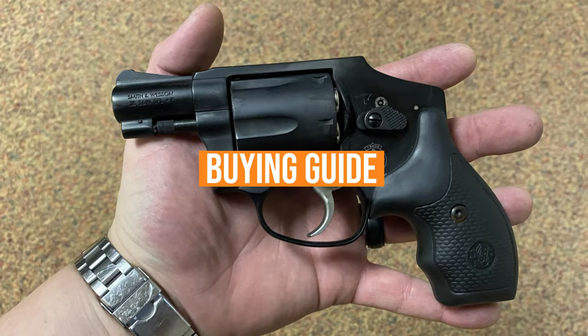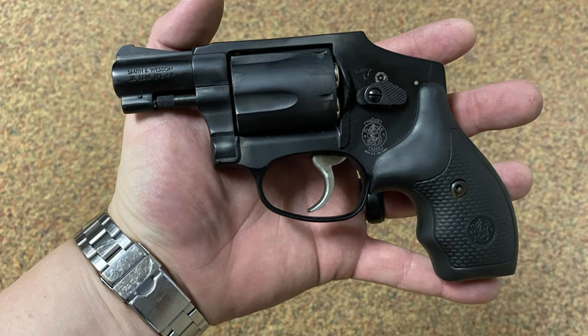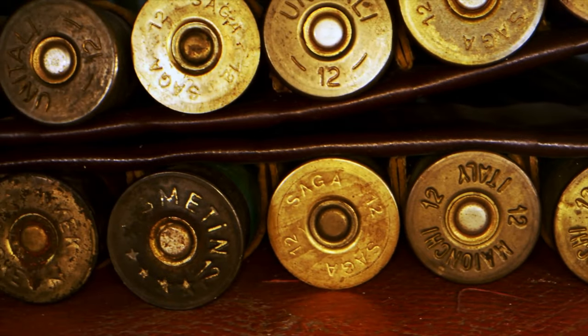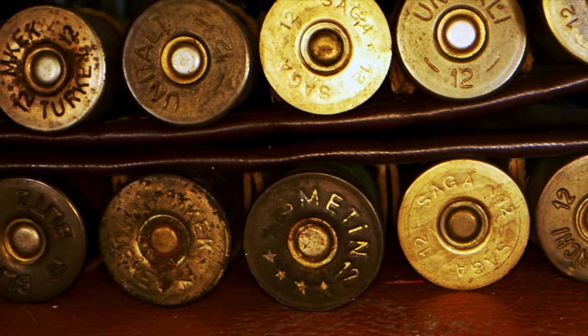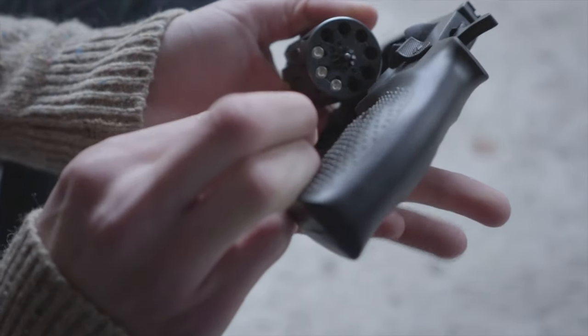So let's talk buying guide. What should you keep in mind when considering revolvers for concealed carry? First, consider the caliber. Caliber impacts all kinds of things, like weight, recoil, and capacity. Make sure you're not considering a 44 Mag if you're more of a 22LR kind of shooter.